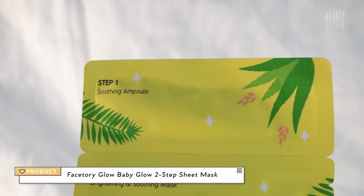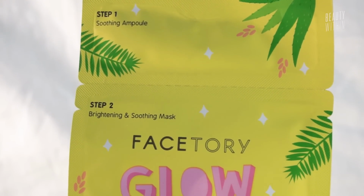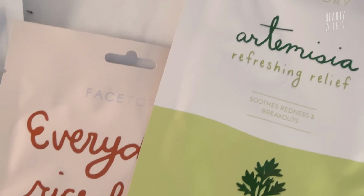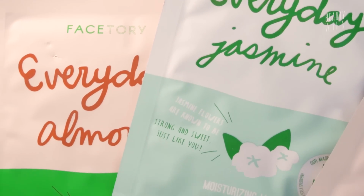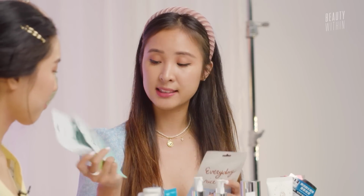There's a step 1 with the ampoule. There's a step 2 with a brightening and soothing mask. So then those are the fun Face Story ones. They also have this range, which is like your everyday face mask with a different highlighted ingredient. So this is Artemisia, this is jasmine, this is rice, and this is almond. So I tried the rice and then I tried the jasmine.